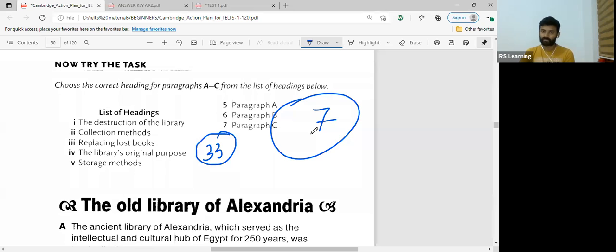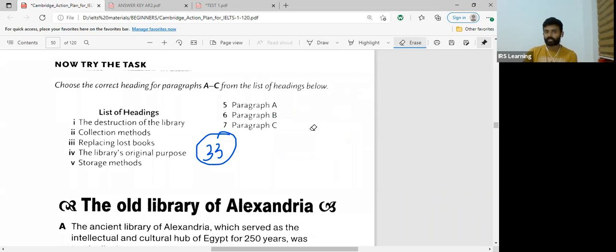But it's a smart choice to keep it to the end. But don't keep it to the end until and unless you try it. Please try to find out the answers. If it's not working out, if you think that it's very difficult for you, then keep it to the end.